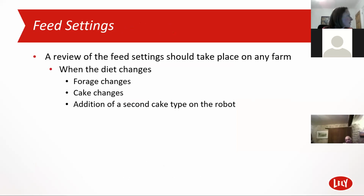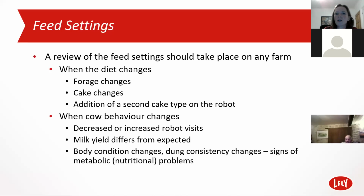Now the general feed settings, we need to check them regularly. So clearly when there's diet changes at hand, so forage changes, cake changes, you might decide to go to a different type of cake, or you might want to add another cake type to your robot. You think that's a good idea, which can be. Then obviously get in touch and let's sit around the table as a team, or nowadays just chat over Zoom.